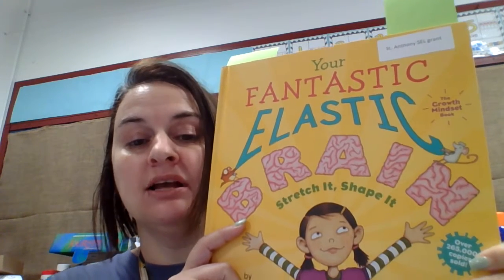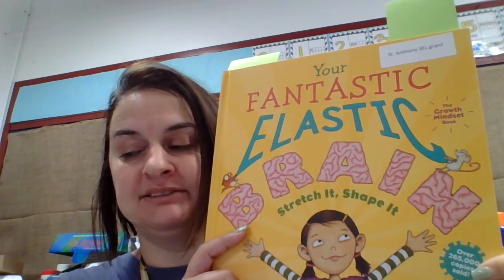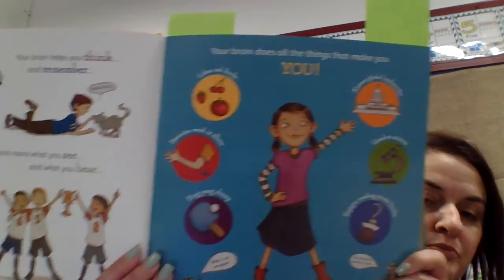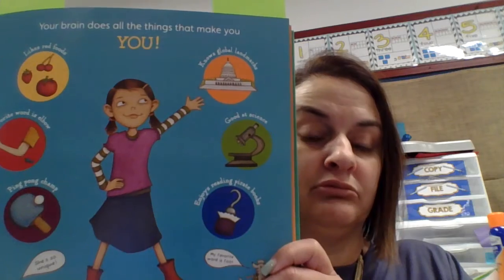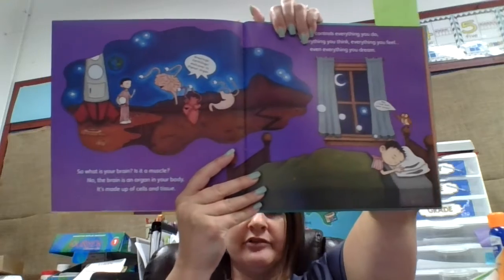Stretch it and shape it. So, we are learning about how our brains work and how they help us. We started talking about that your brain makes you what is really you, and we talk about that your brain controls everything you do and everything you think, even your dreams.